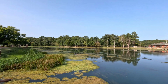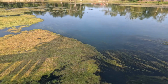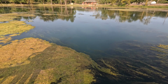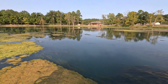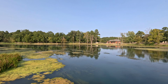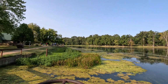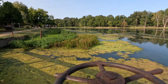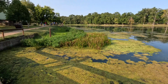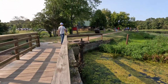But I did bring a hat clip. Look at that. Walk around it a little bit. See what I mean? These must be old gates with metal down there where you could let the water out.